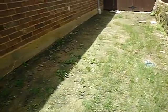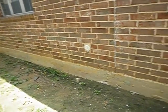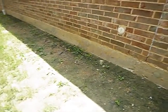Yes, you do want to water your foundation. It should never get so dry that it pulls away from the ground, never so dry that it pulls away from the foundation. And it should be even all the way around. You don't want this side real wet and the other side real dry. This is expansive clay soil. It expands and contracts about 3 inches between when it's completely hydrated and completely dehydrated.